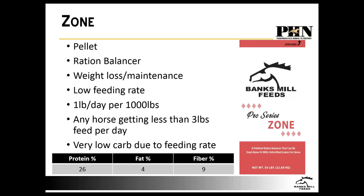It's a pellet. It's for horses that need to go on a weight loss diet program, or they're eating hay and maintaining their weight very well, so they don't really need extra calories, but this is going to give them the vitamins and minerals they need. It's very low carb due to the feeding rate. It's 1 pound a day, so it's extremely low carb. I think most people are pretty familiar with ration balancers, and when they see the 26% protein, it doesn't freak them out like it did when these products were new to the market.